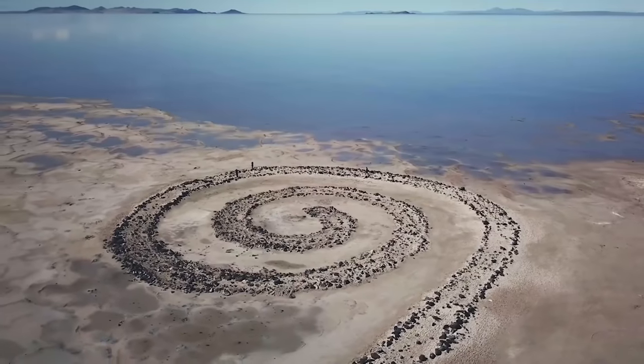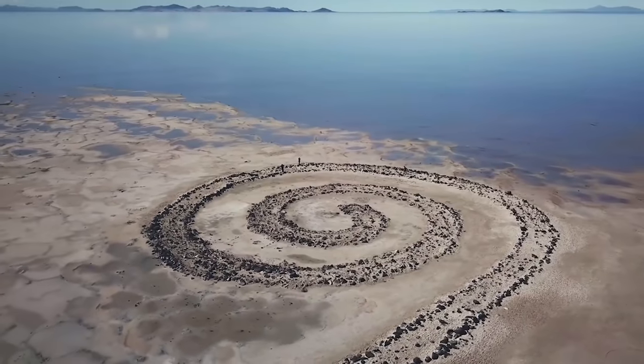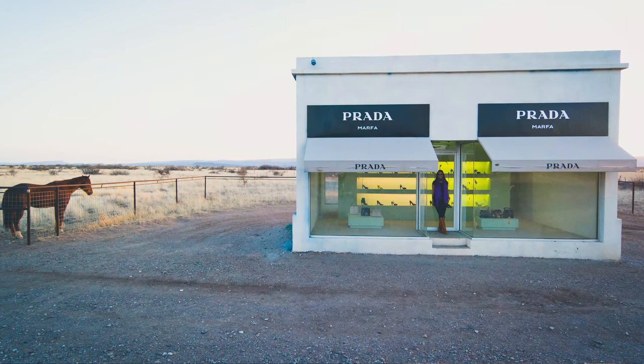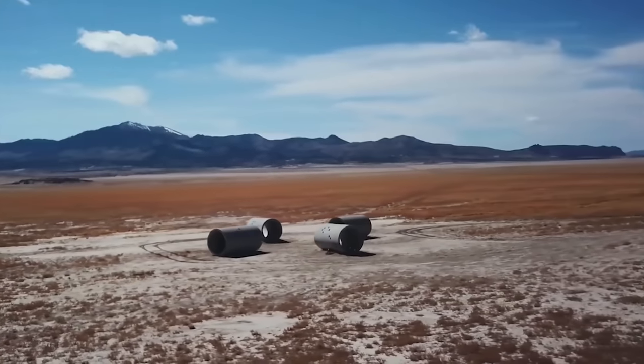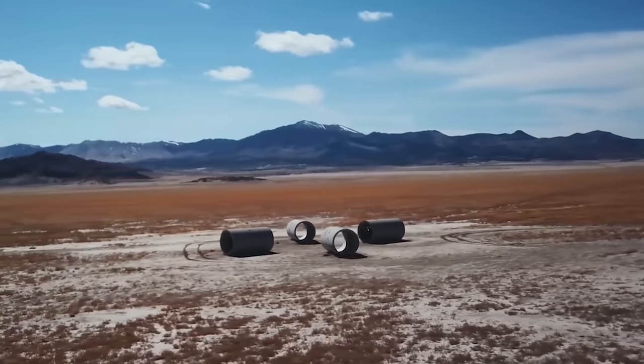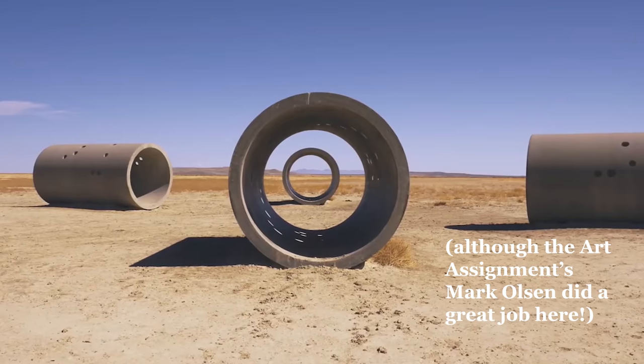But anyway, it wasn't aliens, probably. American deserts are actually home to a lot of artworks that respond to or involve stark landscapes. Like, there's the famous Spiral Jetty on the shore of the Great Salt Lake. Near Marfa, Texas, there's the fake Prada store that has become a popular tourist destination. And outside of Wendover, Utah, you can find Nancy Holt's Sun Tunnels, which, like a lot of my favorite art, cannot really be described or photographed effectively.